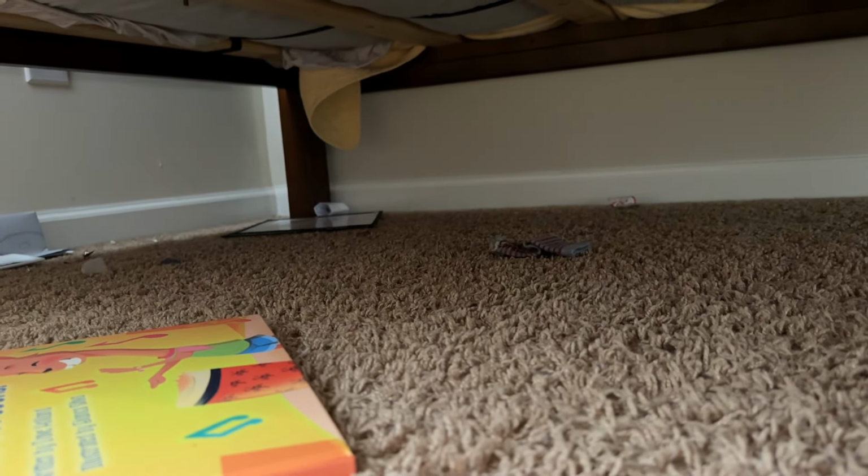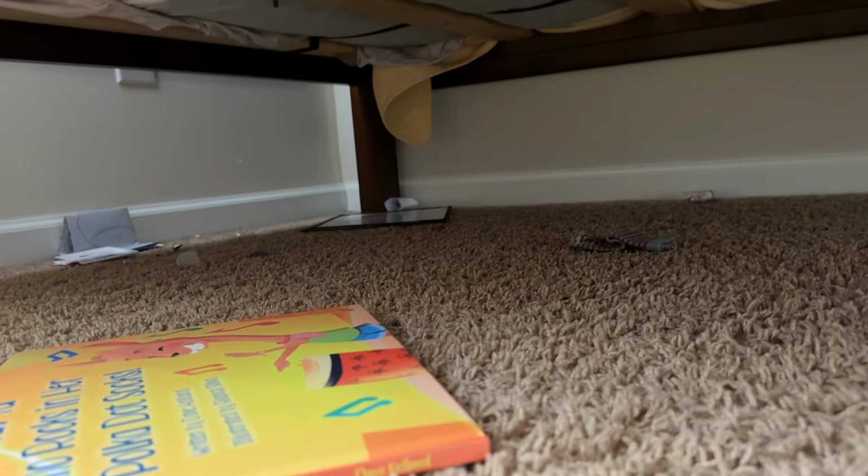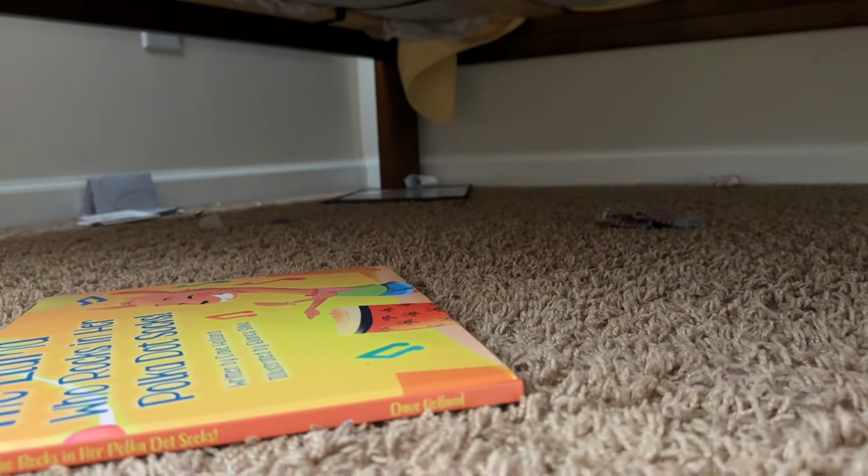Yeah, so we're about to tackle this. I'm going to be under here for just a little bit. Y'all know how I feel about being under this bunk bed. I get real scared, but I'm going to do it quick. And we're going to continue in this room, and then we're going to work our way to the sitting room in my bedroom.